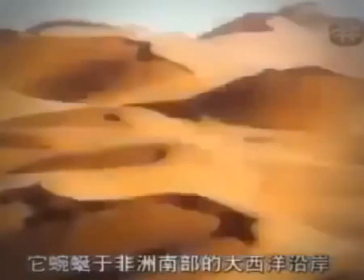This is the Namib, said to be the oldest desert in the world and one of the driest places on Earth. It stretches along the Atlantic coast of southern Africa. It may look completely uninhabitable, but there are plenty of things that thrive here.